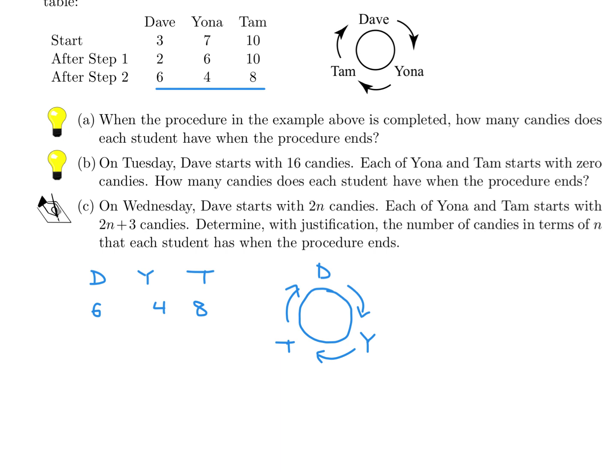The next thing that happens is where you have to give half. Each person has to give half. So we started with 6, 4, and 8, right? So when you give half, that means D is going to give 3, Y is going to give 2, and T is going to give 4. So when this all happens, D gave away 3 and then gained 4, so that's plus 1, so 7.